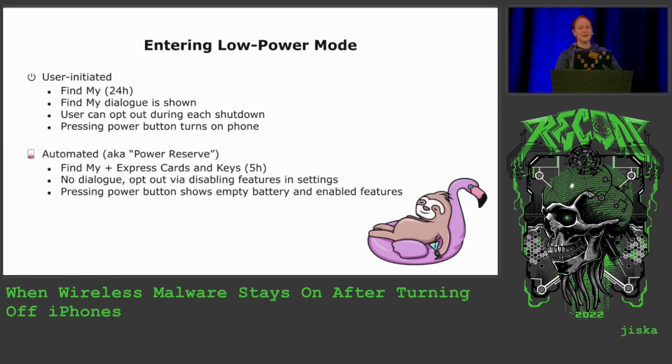No, so Find My works for up to 24 hours after a user-initiated shutdown. You have this dialog shown that I had in the very beginning, and you can opt out of this. And if you press the power button, the phone would turn on again.